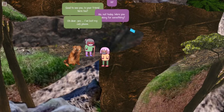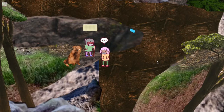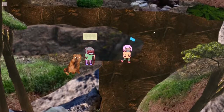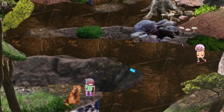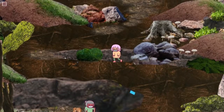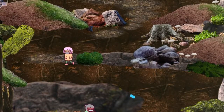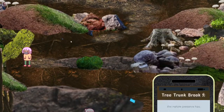Oh dear, yes. I've lost my cell phone. I'll let you know if I find it. How am I supposed to know if I... Is it supposed to be in the same place or... Like, what's up with this... I have not found a single item, I don't think. There's quite a few objectives for helping people, it looks like.